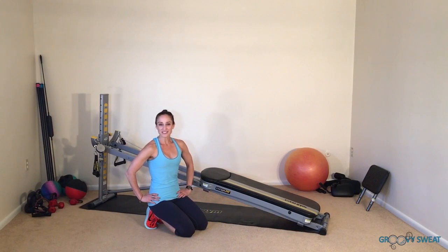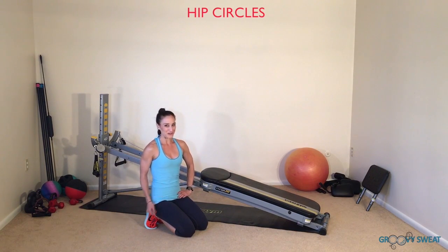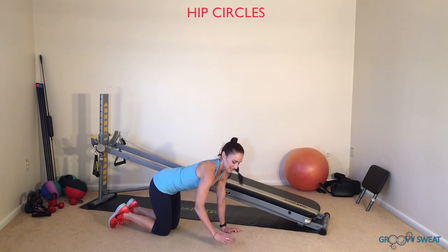The next set of exercises are for your hips, dips, and push-ups. The first hip exercise for this week are quadruped hip circles. This is an excellent exercise to work the hip in different ranges of motion. So you'll come down to all fours in a quadruped position. Your shoulders are on top of your wrist and your hips are on top of your knees.